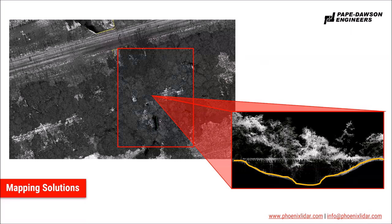So we flew this one a little lower, and we're able to model this bridge without sending somebody down in there. It would have taken them days to cut line and set all the control to get this same information, and we already had it as part of the flight. Yeah, that's great. It sounds pretty invasive too, to the job site, to be cutting line just to do a conventional survey, right? Yeah, for sure.